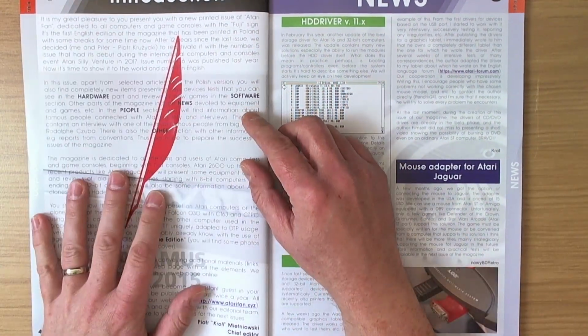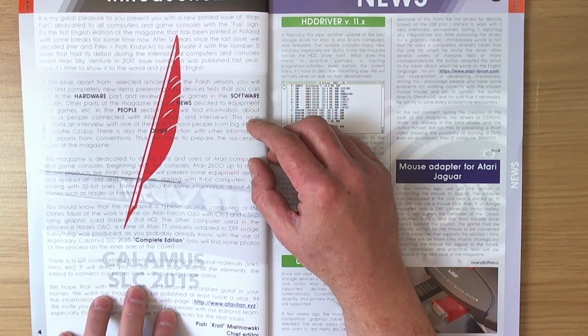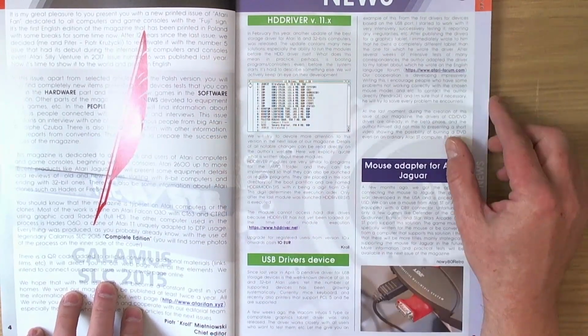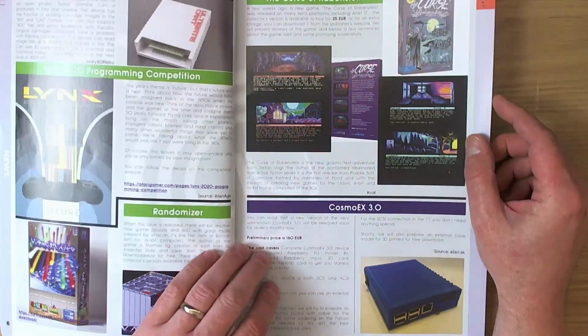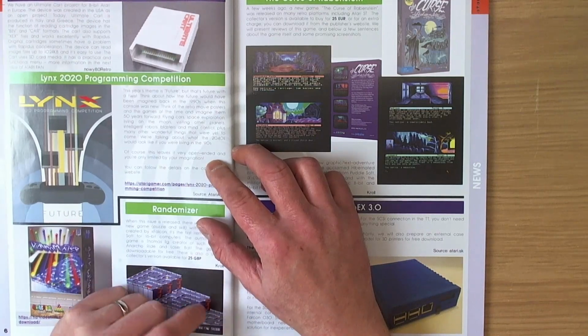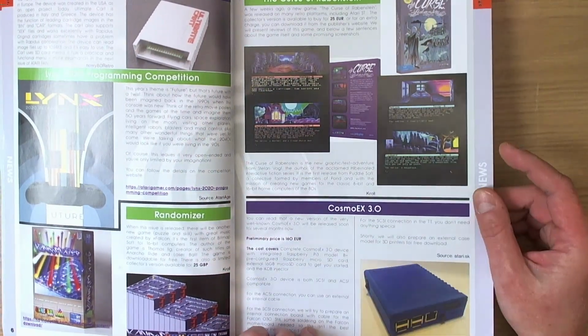We've got a nice introduction here that explains some background of the publication, a little overview of what's actually in it, and then we get straight into the news here. HDD driver, new ST stuff. So good news roundup. There's Ultimate Cart for the 8-bit Atari. I was involved in that one. That's nice to see. So lots of good stuff.